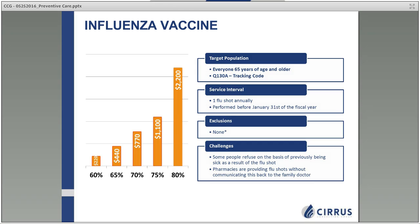And again, the challenges are people are refusing them more and more now. People are reading more about it. They're a little bit more apprehensive. But then on the other side, people get it and just don't let you know. So it really is important to ask as much as possible, both you and your staff, to ask the patient if they have received the service elsewhere. If you do receive 80% of your population that's over 65, you will get the full bonus of $2,200.